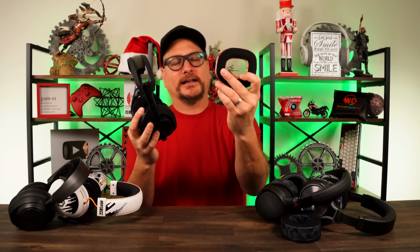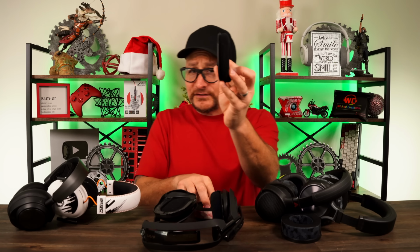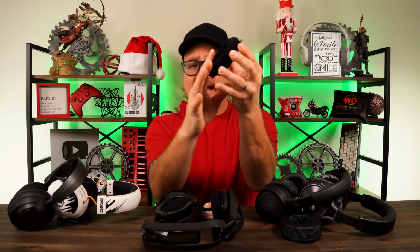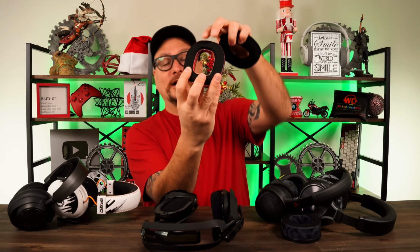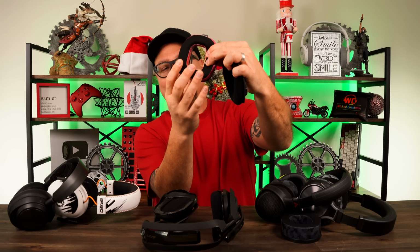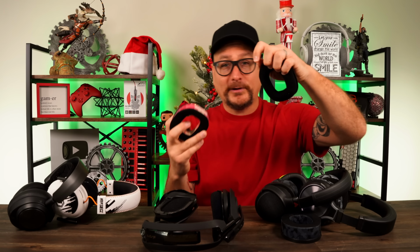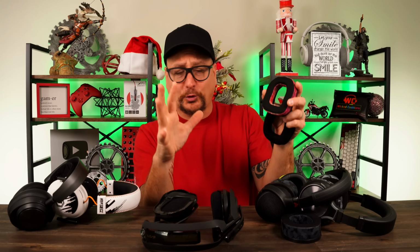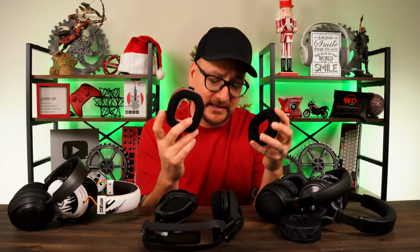Here we go, right? Let's pop this bad boy off. You got the stock cushion from the Astros, full cloth, inside and out, just gives way. Very comfortable, but they give way. Coming over here to the Wicked Cushions, as you see, a little bit firmer right there. Definitely that gel. They hold their position. Now, you can get Wicked Cushions that are velour on the outside, but they'll be pleather lined inside. But at the core, pretty much the same, pleather outside, pleather inside. So they're going to lock in that sound a lot more.